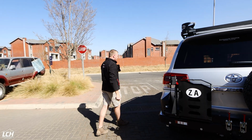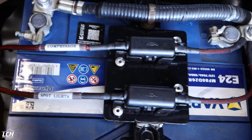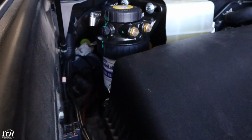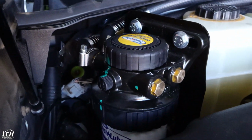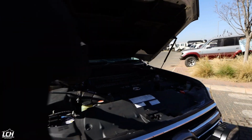Something else that we did to the vehicle is that we neatened up the wiring system in front, all labeled. Like you guys know, we want to know what's happening in the bush. If you take a look over here, we've got our Flashlube pre-diesel filter. So the diesel comes into the filter, then runs into your Toyota filter, and then into the engine.